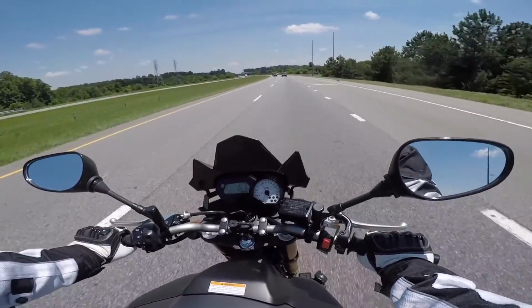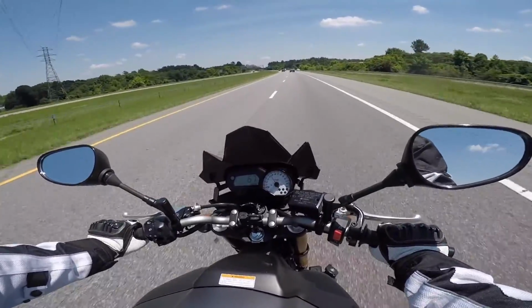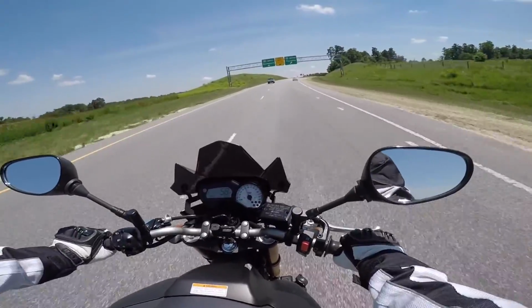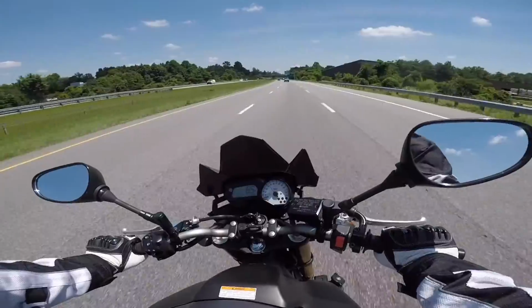It handles those bumps on the bridges really well, really composed, really sharp. It doesn't jump around or anything. It's really confidence inspiring. That was a third gear pull.